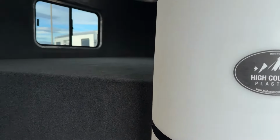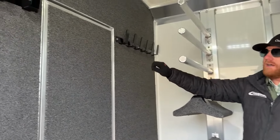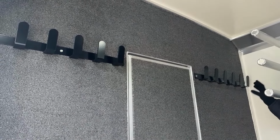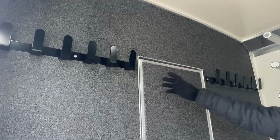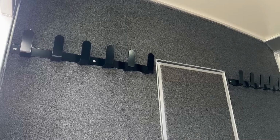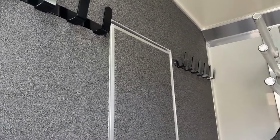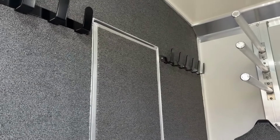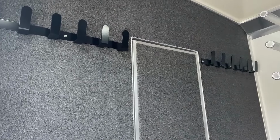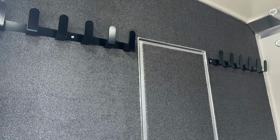On the partition wall, fully carpeted there as well. Couple rows of hooks. These are aluminum powder coated, so they're really stout. These are designed by Cimarron, so I really like the height of them, the spacing, and then the depth off the wall. You know, some of the bridle hooks that you see out there are really small, not a big hook to actually hang items on. So if you're carrying a lot of stuff with you, usually we see in trade pictures when they bring it in, a lot of it's fallen off. But again, those are really stout and really well made by Cimarron.